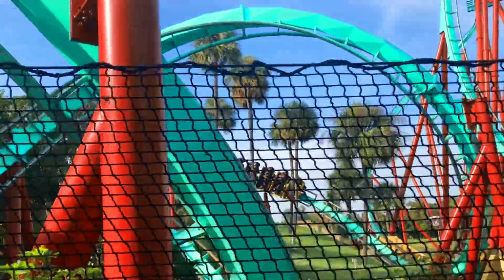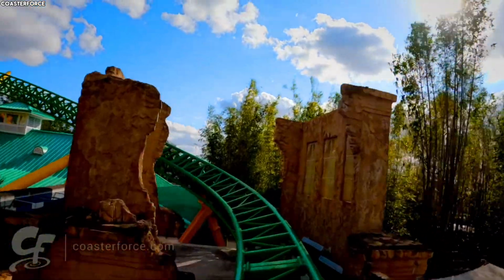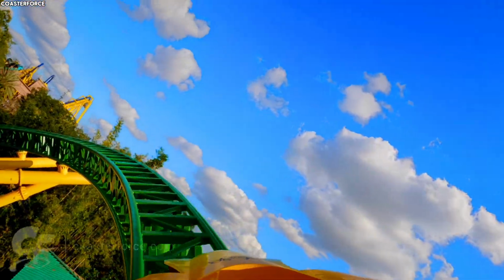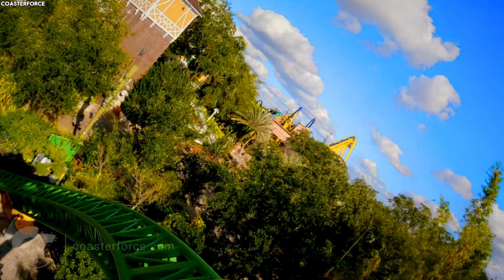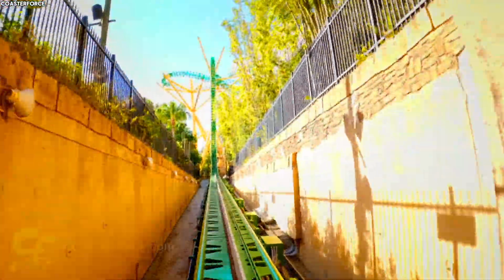So next up was a last minute switch, but I placed Cheetah Hunt at number 4. At the last minute, I switched this and the next coaster, but this is a great ride. If you're not a fan of high positive G's, then you'll like Cheetah Hunt. The launches aren't too crazy, and you do get some pull on each launch. The second launch is the weakest though, but it's not forceless.